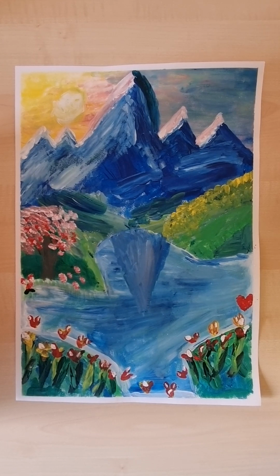I also learned that dipping brushes in water now and then is quite useful. For example, when painting the sky, it makes the sky look more smooth when dipping the brush in water.